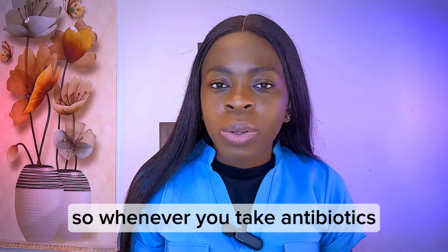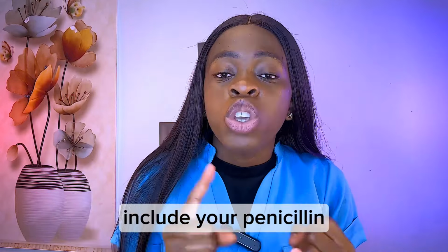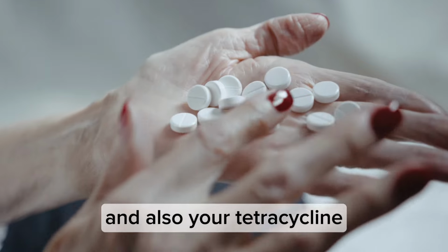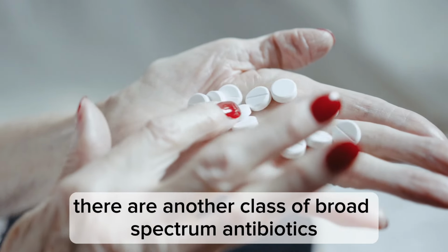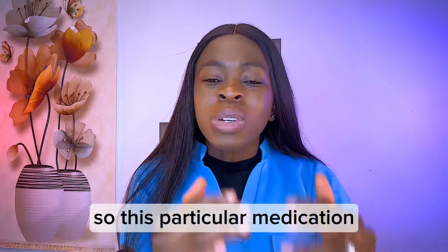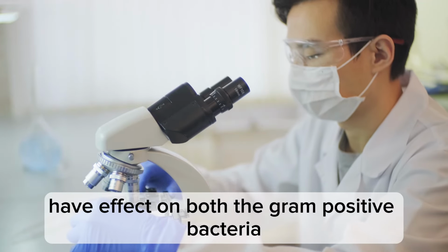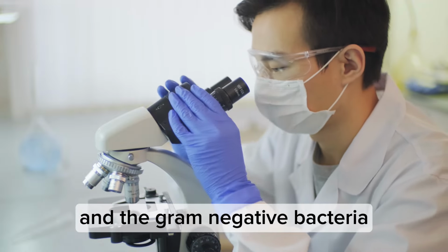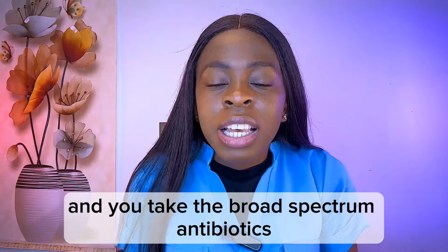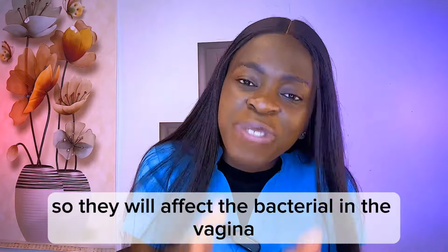Whenever you take broad spectrum antibiotics, examples include the penicillin class, such as amoxicillin and ampicillin, the tetracyclines, such as doxycycline and minocycline, and the fluoroquinolones, such as ciprofloxacin and levofloxacin. Broad spectrum antibiotics have effect on both gram-positive and gram-negative bacteria. So if you are sick and you take them, they will also act on the bacteria in the vagina. They will kill those good bacteria.